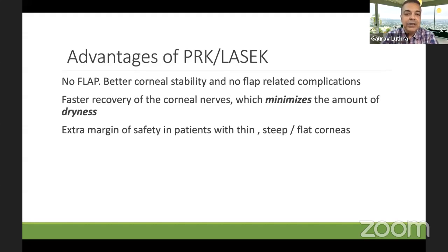There is an extra margin of safety in patients with thin and borderline or steep and flat corneas. So if you're having a steep or a flat cornea, you would not want to use a microkeratome on those eyes, nor would you like to make a flap in a very, very steep cornea, because that could compromise the strength of the cornea. It could be a potentially suspect cornea. And even though the topography may be perfect on steep corneas, I sometimes try to move towards the surface. And again, if you have borderline thickness corneas, you would probably not want to disturb them by weakening them further with making a flap.